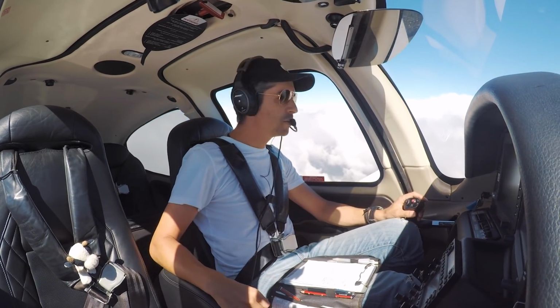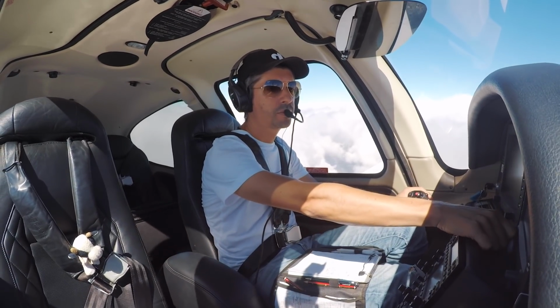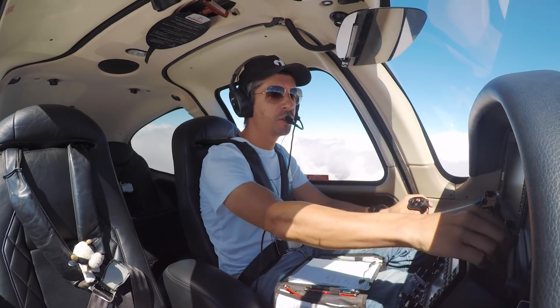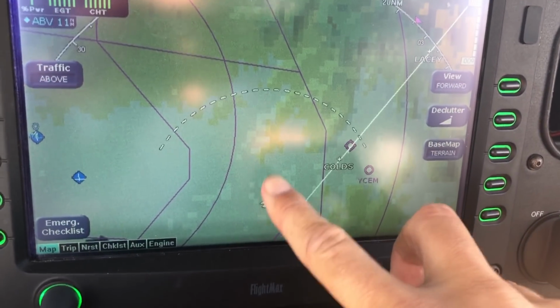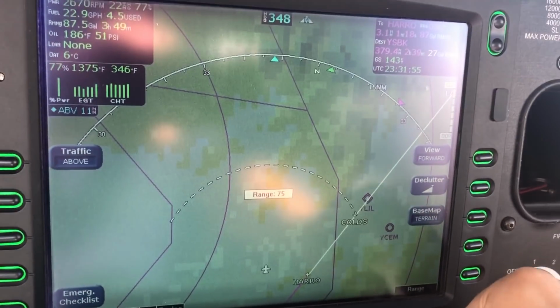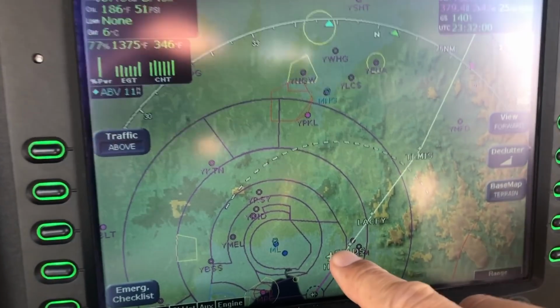Left 350, so he wants me to get around that traffic even more. And I wonder if he'll give me a direct to... Ooh, what will he give me? So we're supposed to be tracking to Harrow, we're heading off in this direction, but I think he'll give me a direct maybe to Lacey. If not Lacey, maybe Themis. So we might come out here for a little while and then head across to Themis to pick up our track again.